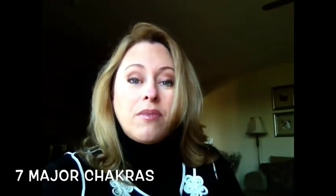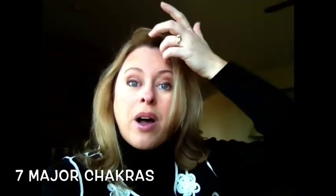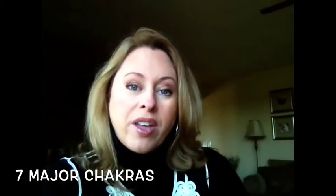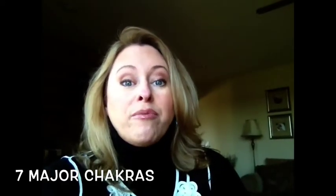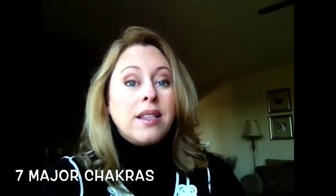There's 7 of them, and they actually start at the base of the spine, but they go up in various levels, going all the way up to the top of the head. And then there's even some that kind of live outside of the body, just above the head and below the feet. We also have many other different sub-levels of these chakras, but these are the 7 main chakras.